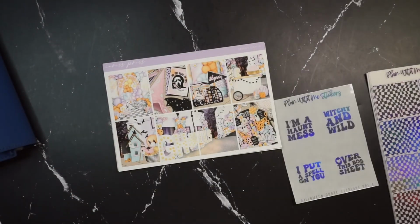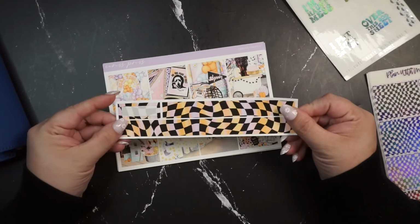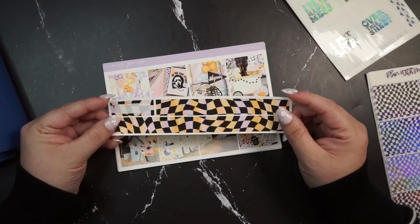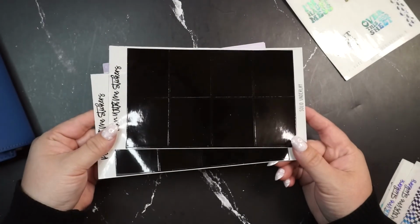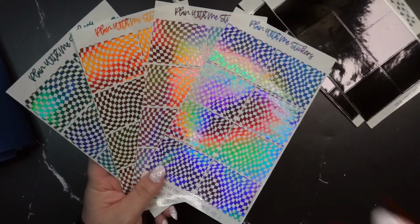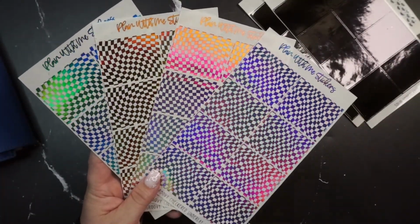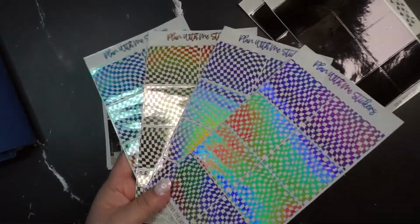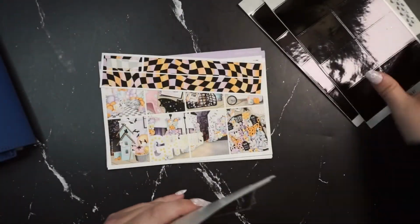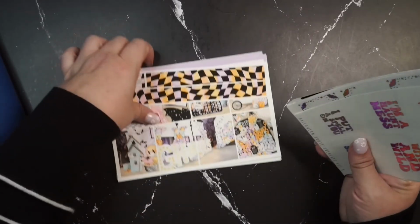And then for the underlays, I kind of wanted to play into this bottom washi, which I thought was super, super cute. So I've got black solids, and so I'm going to be layering the Groovy Checker Volume 2 underlays over the black solids, and I just got all of the colors in the kit. So we've got purple hollow, pink hollow, orange hollow, and blue hollow. So that is everything for the week of October 2nd.